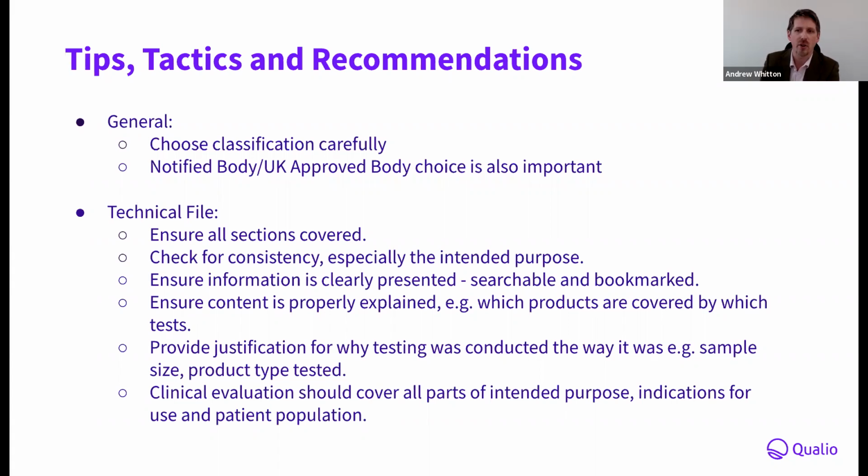The next two points are broadly covering the same thing, and it's easy to forget that the reviewer won't be familiar with the development of that particular device, and they might not even be overly familiar with the device type in question. So it's important to fully explain all the decisions and justifications that are relevant to the development of the device, for example, which products are covered by which tests, and even why tests were conducted the way they were.